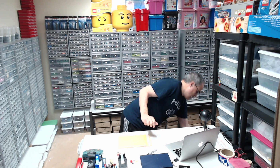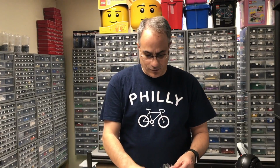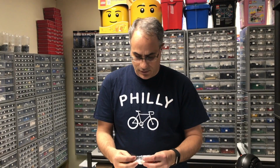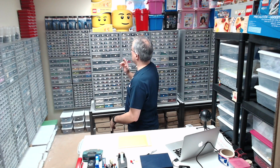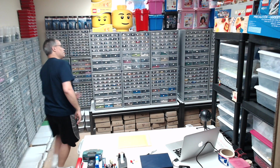I'm going to go ahead and wrap it up in a little baggie. But that was from the Galactic Enforcer Police set. And then the other parts are all from the Millennium Falcon. Thank you, BuildMeister. BrickBuildMeister for getting this. A 3026. It's around the corner.